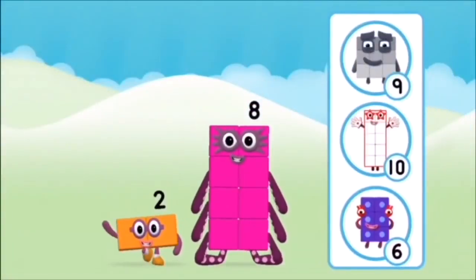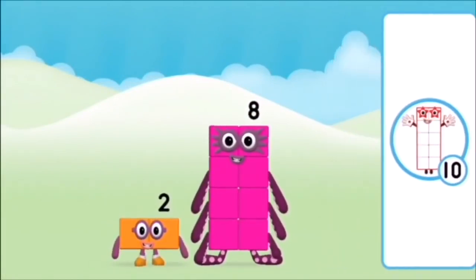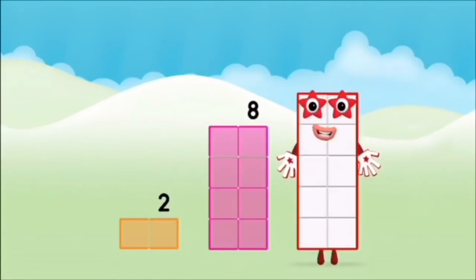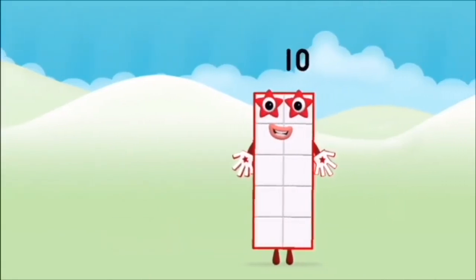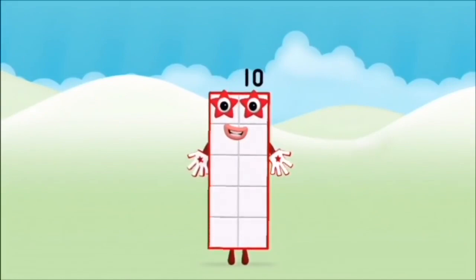What number block will you make when you add these two number blocks? Well done, you were right. Now add the number blocks together. Two. Eight. Two plus eight equals 10. Super! You made number block 10.